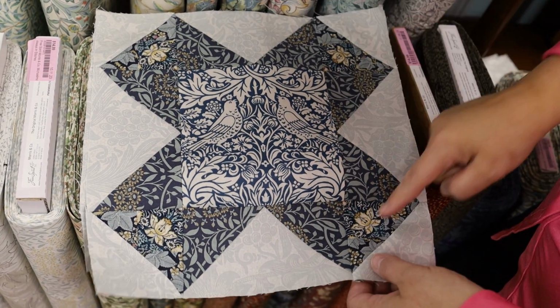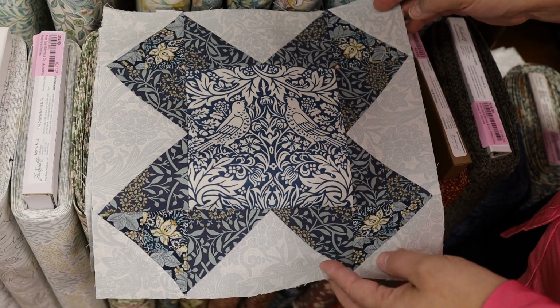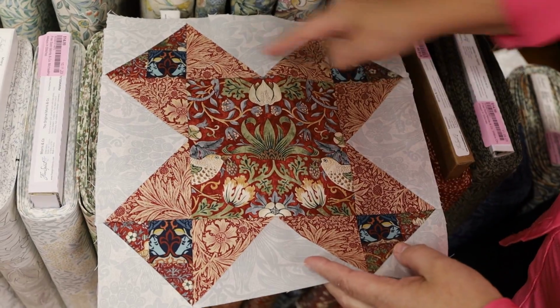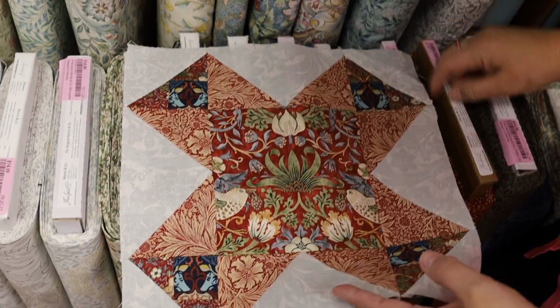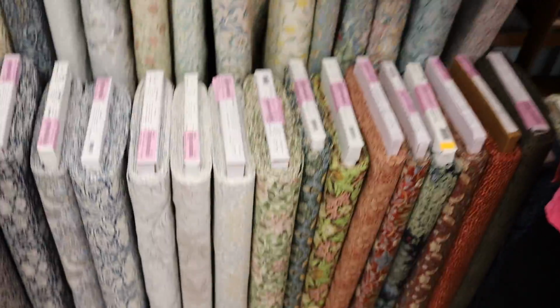More birds. And we got these little tulips pointing into the center on this one. And then here we go again with this. That red's awesome. Isn't that pretty? I like this fabric, with a big fleur-de-lis in it. So these are all going to go into that block. This is made out of this fabric line.